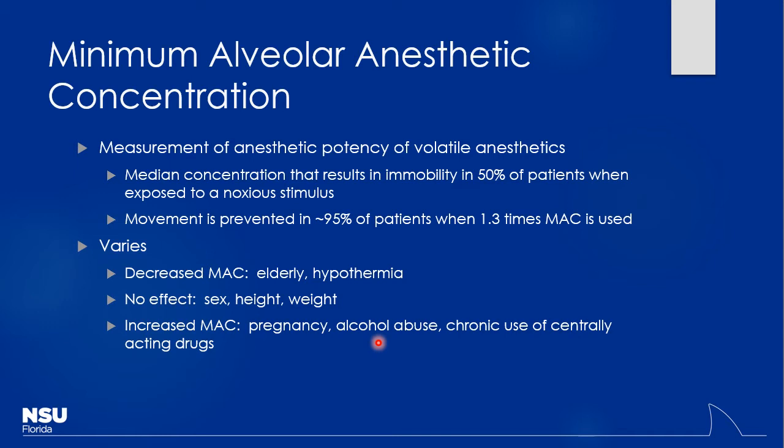So this makes sense why someone who has a history of alcohol abuse would be more resistant to the drugs. You need more in order to get the same level of sedation, right? And again, that goes along with the chronic use of centrally acting drugs. That basically means things like benzodiazepines, muscle relaxants, anything that's primarily sedating, you're going to be more resistant to. So think about the patient case, think about their comorbid conditions and how that might affect how well their drugs are going to work.